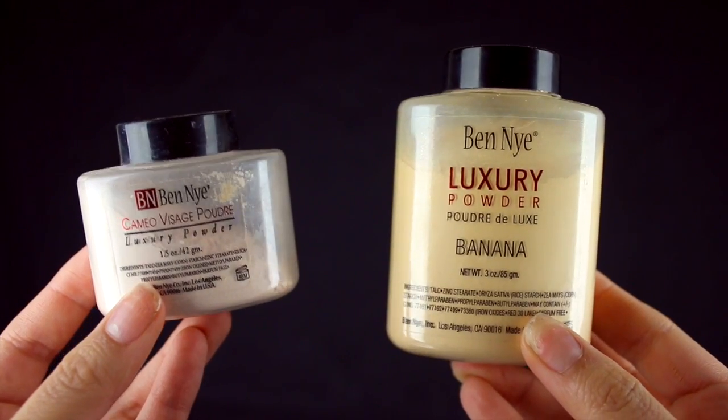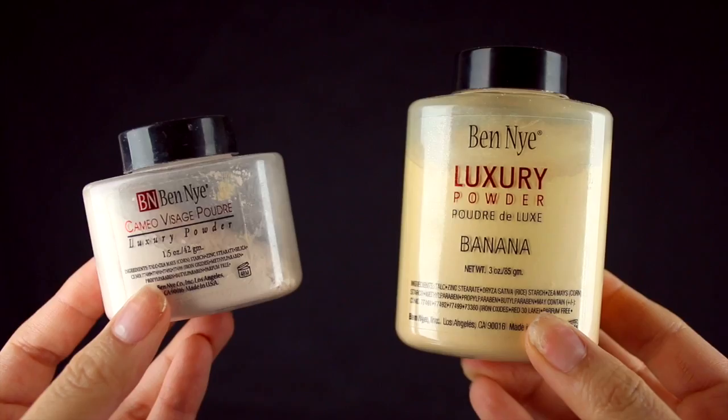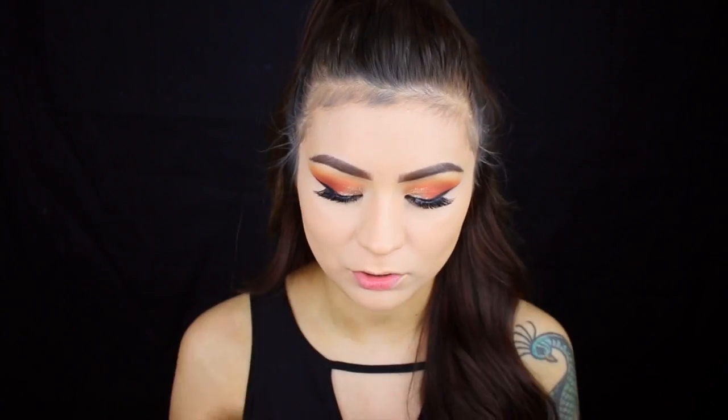I am going to go in and bake, and I'm actually not using this powder. I just use the container, and these are the Ben Nye luxury powders. I'm sure a ton of you have already heard about these, and I actually have two shades. I have Cameo and Banana, and Cameo is just too light for me. Banana is too yellow, so I mixed the two together in this little container.